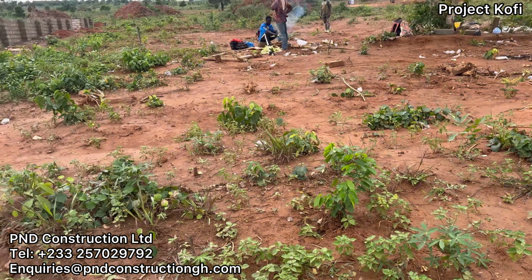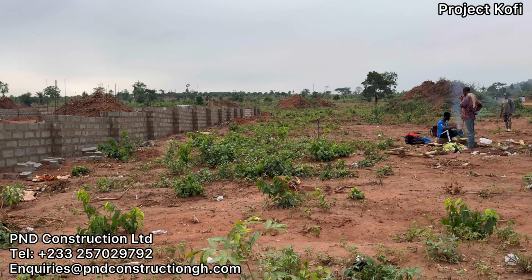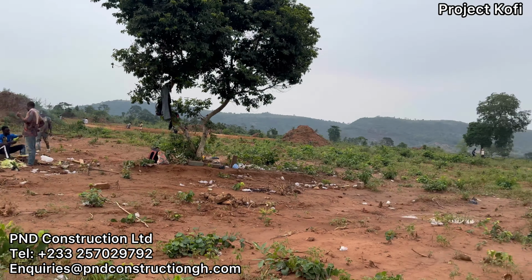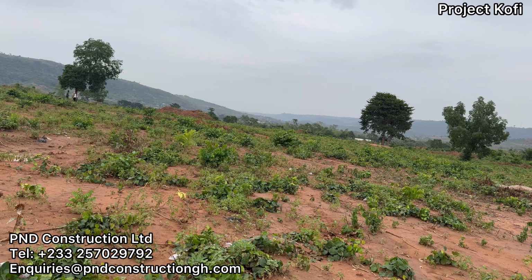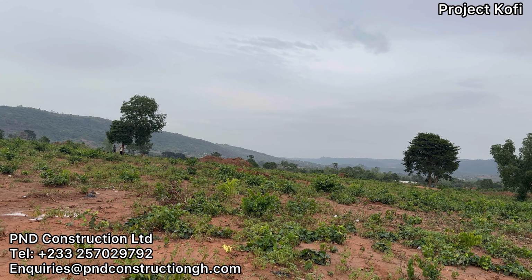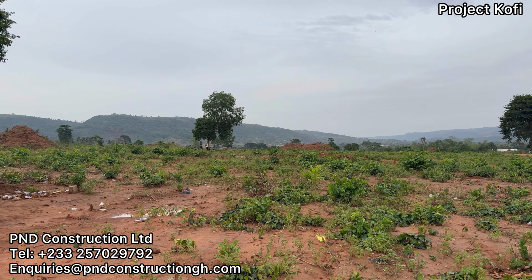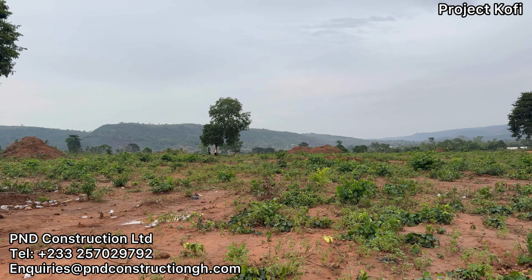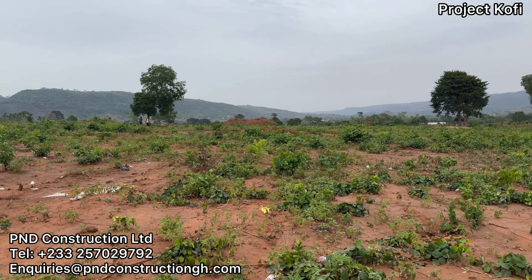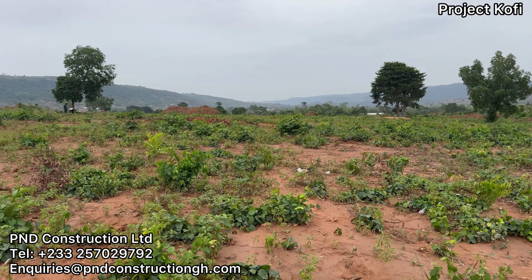So this is the neighbor we are building a wall for. So we got a road here which goes all the way up. Then there is another road here, all the way down to the end of your plot. So we will just walk around the site, your land, and show you the road and show you where the building will be, so that you can have a better understanding of the position of the land.